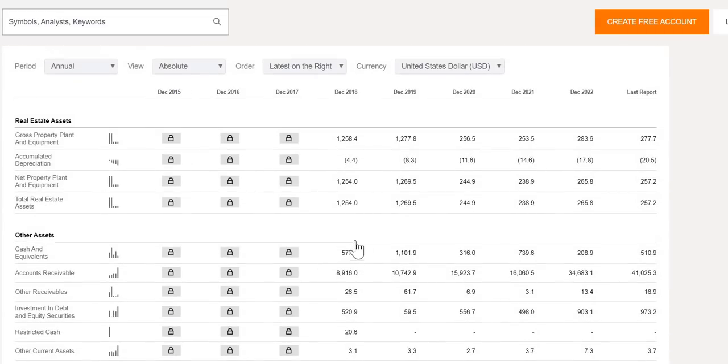Cash and cash equivalents, quick health check. Well, it's gone from 580 million in 2018 to around 510 million in their latest quarterly report. So VICI Properties, their cash has reduced by around 10%.